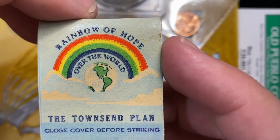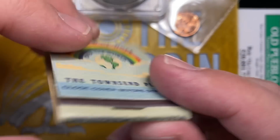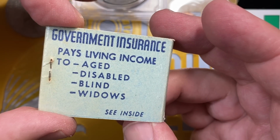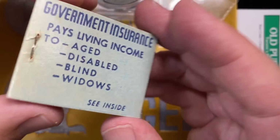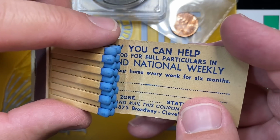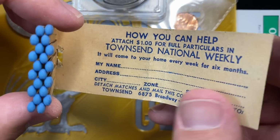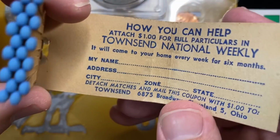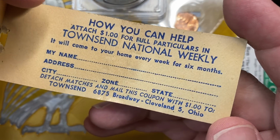How about a Rainbow of Hope over the World Townsend Plan matches set? Just remember, the government insurance pays living income to age, disabled, blind, widows, and see inside. All you got to do is use your matches to get all those cigarettes smoked, and then you will have a Rainbow of Hope. Of course, you can send $1 in for their publication.